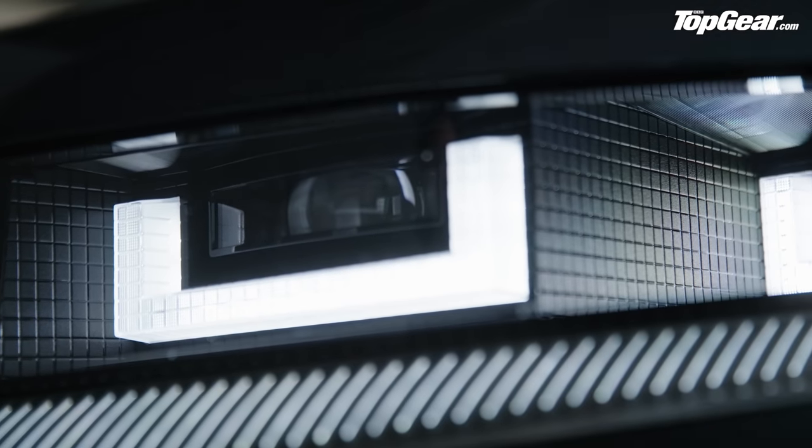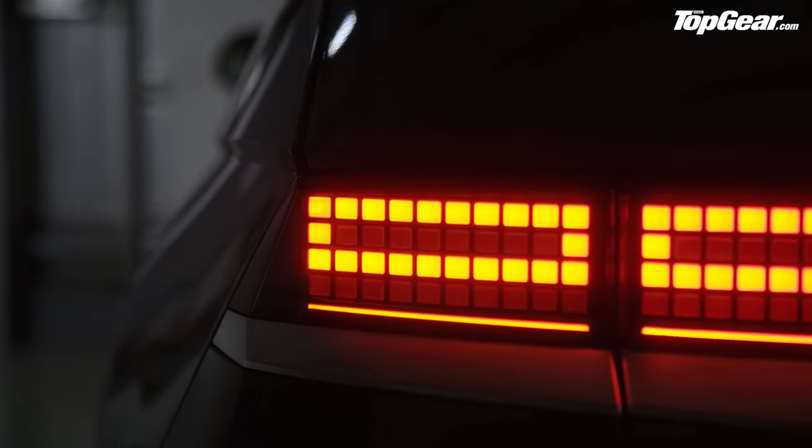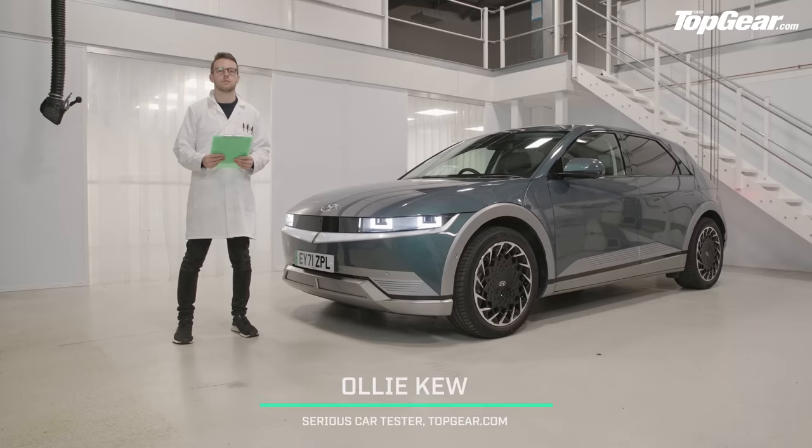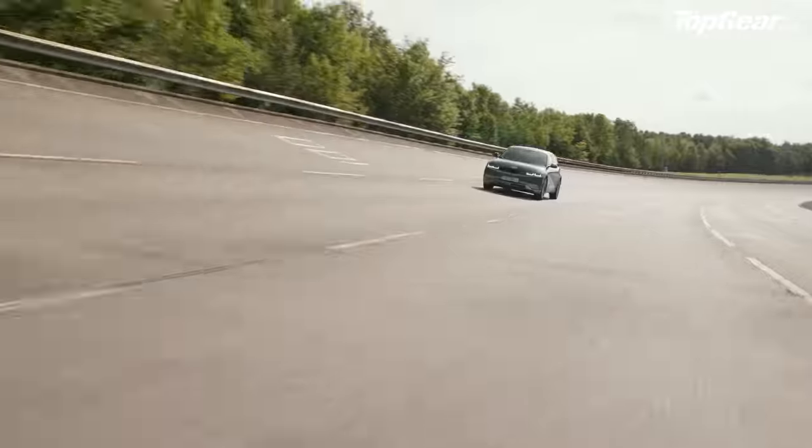This here is not just one of the most promising new electric cars around, but one of the most desirable new cars of 2021, full stop. And look, it's a Hyundai. How did that happen?